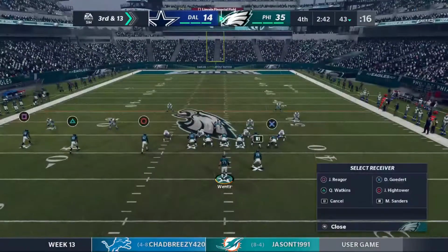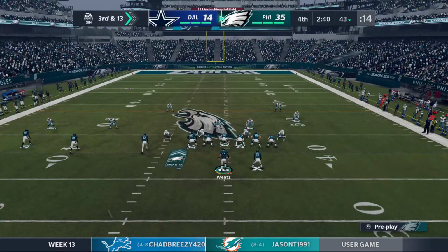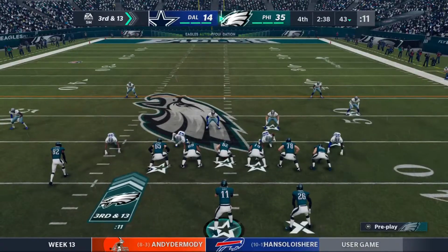Back at the 40. The Eagles on 3rd down. They have been superb, 5 for 6 to this point. This is going to be 3rd and 13.